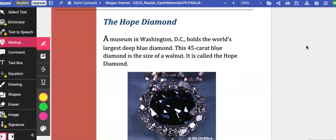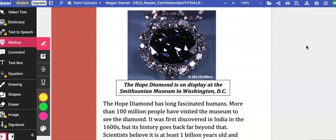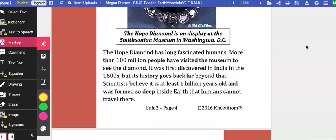The Hope Diamond. A museum in Washington, D.C. holds the world's largest deep blue diamond. This 45-carat blue diamond is the size of a walnut. It is called the Hope Diamond. The Hope Diamond has long fascinated humans. More than 100 million people have visited the museum to see the diamond.